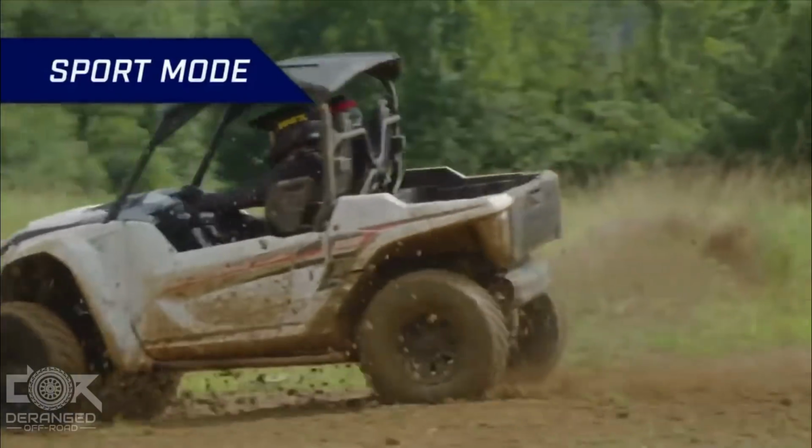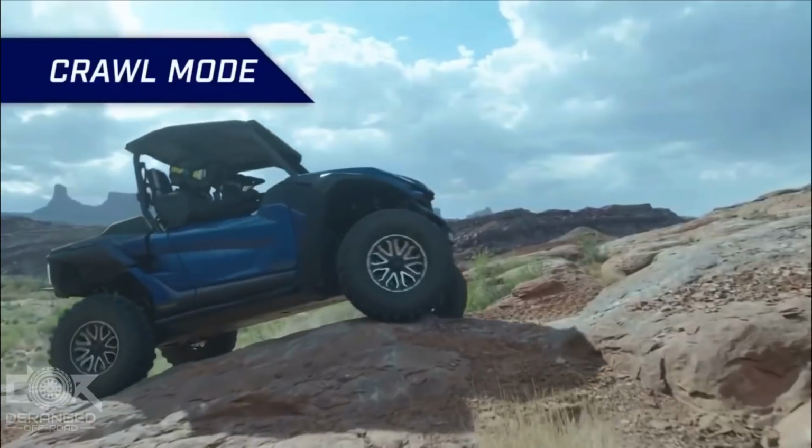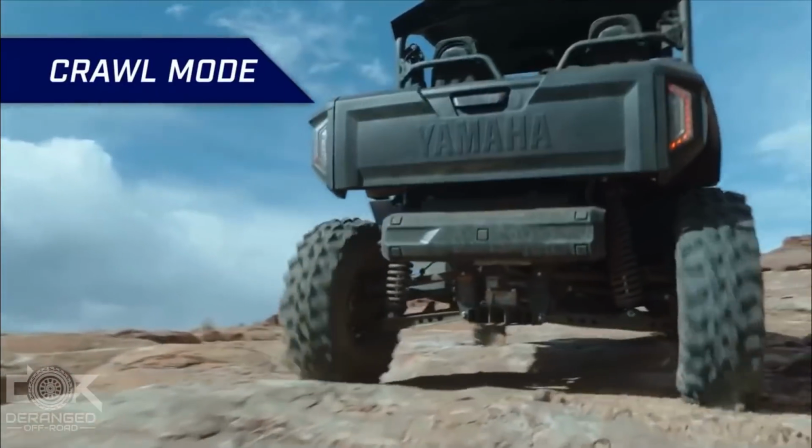You get sport mode for when you're riding more spirited, as they say in the commercial. And then the crawl mode for when you're doing rock crawling or slow speed stuff. So I really do like the selection, or the ability that you have to change the modes in the transmission.